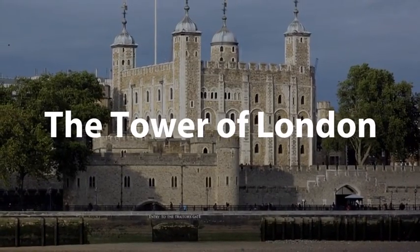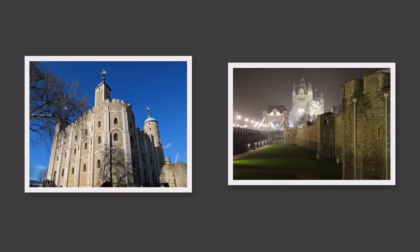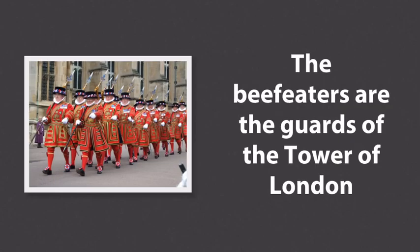The Tower of London. It was a palace and a prison. Now it's a museum where you can see the crown jewels. The Beefeaters are the guards of the Tower of London.